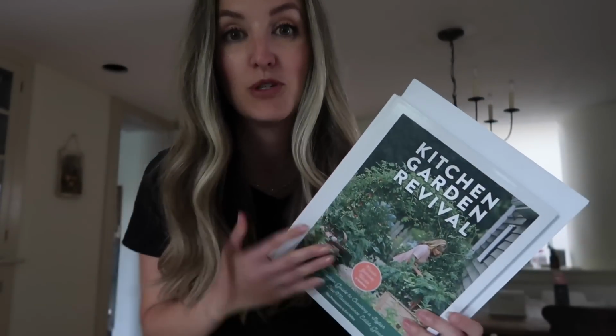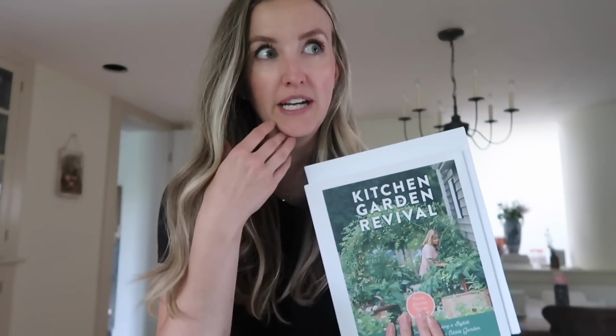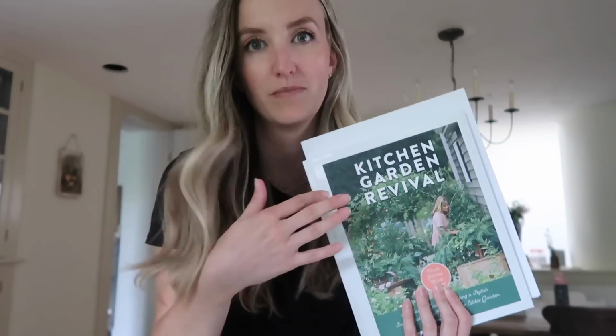Okay, so this book, so good. It was recommended to me by my friend Abby, who also happens to be my assistant. Hey Abby. And this book is such a game changer when it comes to gardening, especially gardening like vegetables and edible stuff.